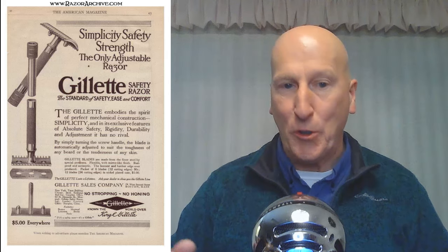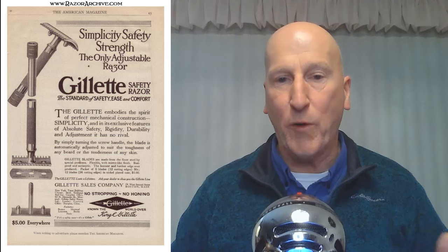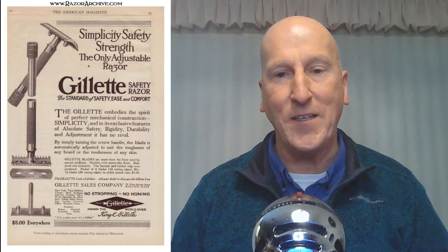You could just turn that handle a little bit and open up the blade gap, increase the aggression of the razor or decrease the aggression of the razor. How about that? That's absolutely amazing. Wow. I don't know if I'm going to be doing an adjustable razor shave with the old type, but I am definitely looking forward to giving it a couple of turns and seeing if it works with that 1918 razor blade.